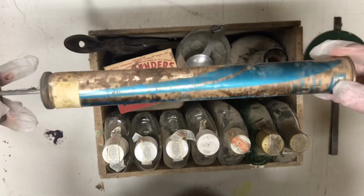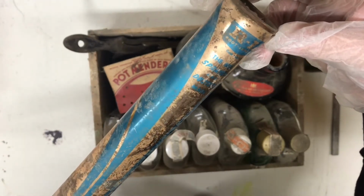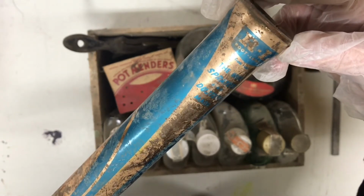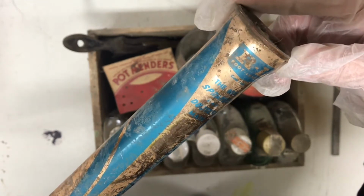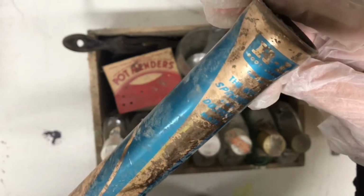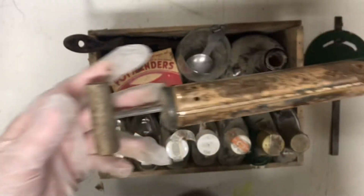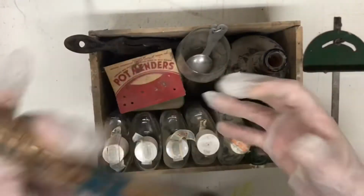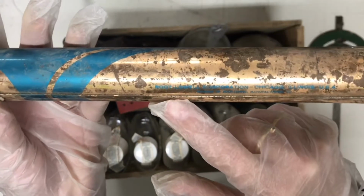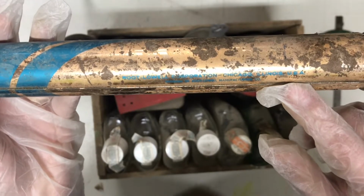Let's see if we can read what it says here. The best sprayers and dusters. Root-Lowell. Trademark, the best sprayers and dusters made. Okay, well this is some sort of a sprayer. It does have a pump on it. This looks like it could clean up pretty good. Root-Lowell Corporation, Chicago, Illinois, USA. Division of Root-Lowell Manufacturing Co.